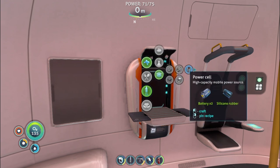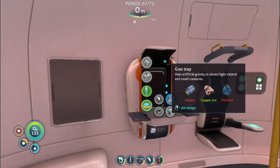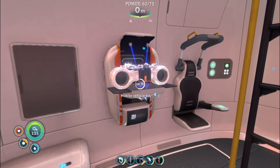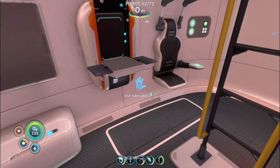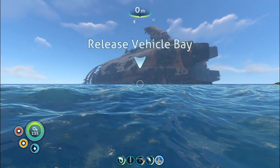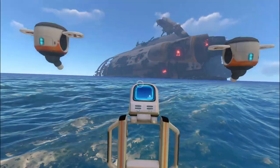I can finally make a power cell. Excellent! And now, I can make the mole vehicle bay. Aw, hell yeah. Damn, it takes a while. Alright. Finally. Let's do this. Oh, sweet. Okay.